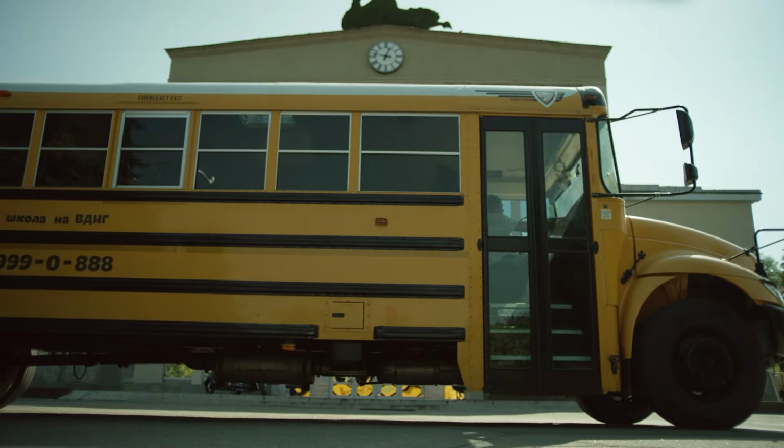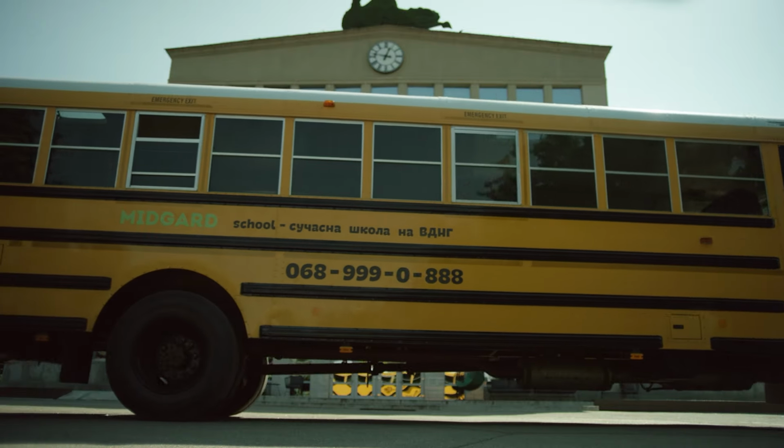The wheels on the bus go round and round, round and round, round and round. The wheels on the bus go round and round all through the town.